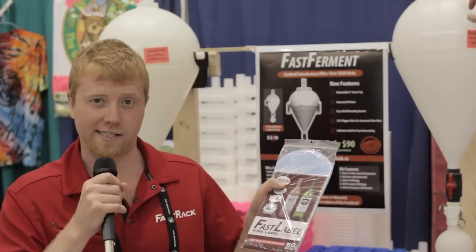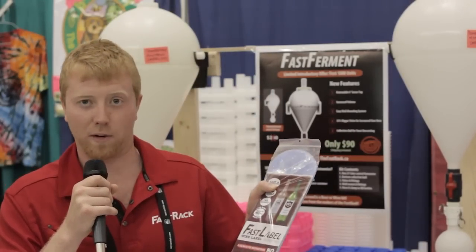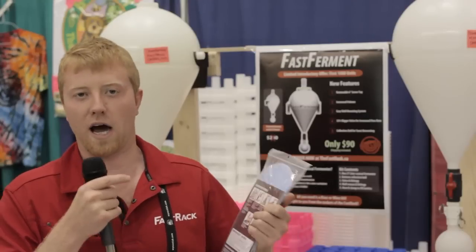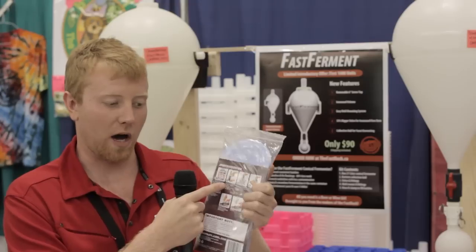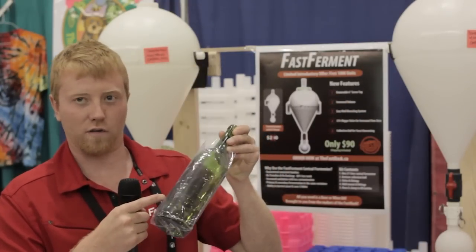Our next product that we've been working on is Fast Label. It's a labeling system for wine and beer bottles. We have a couple different sizes available. This is the wine one. It's a very simple system. We have a bunch of free websites where you go on, you print the labels off for free here, cut them out. The sleeves, I don't know if you can see, but the sleeves go right over the bottles.